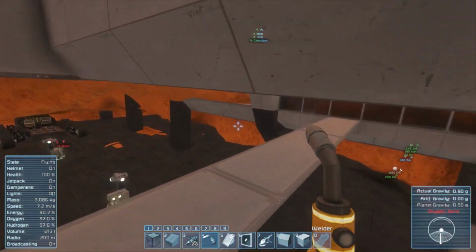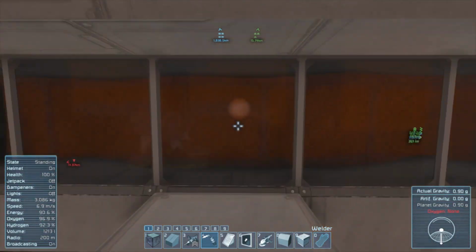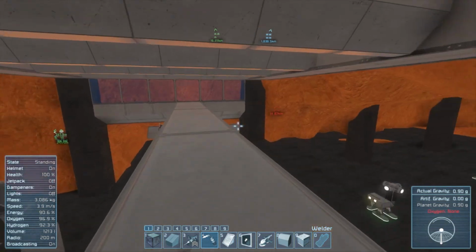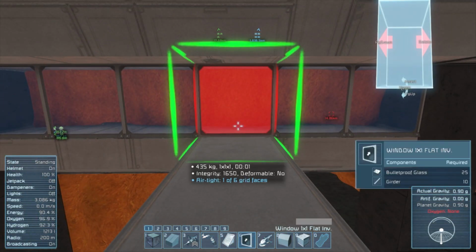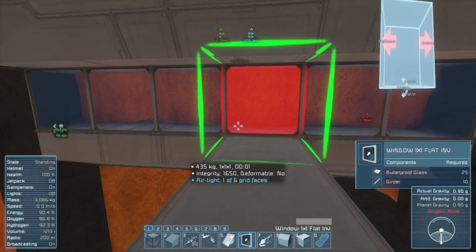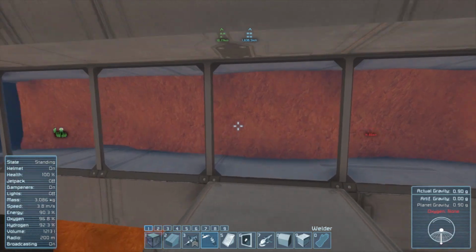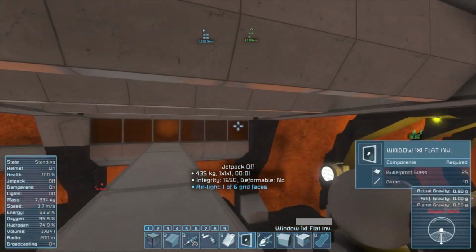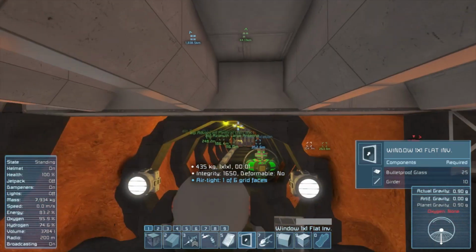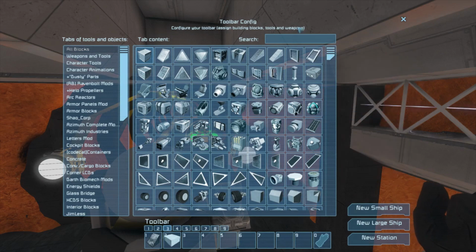Oh man, when did I put these? I put these windows on wrong when I put them on. Wait, how come I can see through these? I don't know. Goodness. I know, it's DX11 causing issues with windows. They never really did fix that. Alright, so I need to grind this off. Alright, that better work. Okay, so... Yep, that was right.